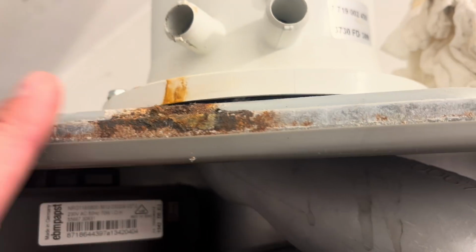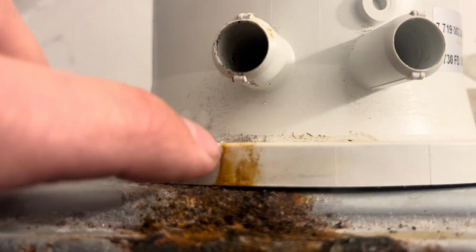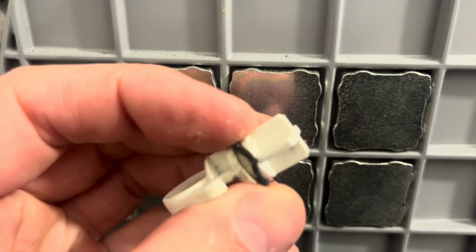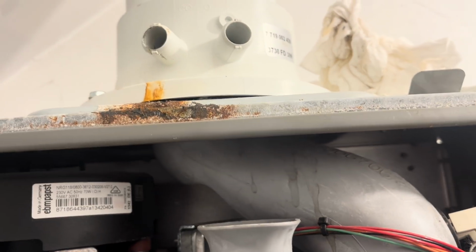So I didn't like the look of this. I thought, oh, what the hell is that? But because the stain's here, I took the test point out. Well, that'll be that issue. I'll replace the O-ring on that little cap. That should be that issue sorted.